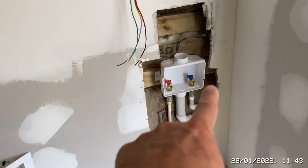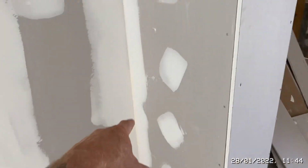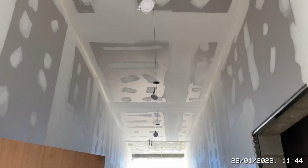This has got to be boarded in properly so we can actually get that done. This has got to be skimmed. Washing machine, tumble dryer need to be in here, ideally by the weekend, otherwise we're in trouble. Or should I say I'm in trouble. Obviously this has all got to be sanded down, needs another coat. Anywhere you can see yellow is obviously the tape. You see yellow here, this all needs to be re-skimmed down here, but the lights are in, waiting.